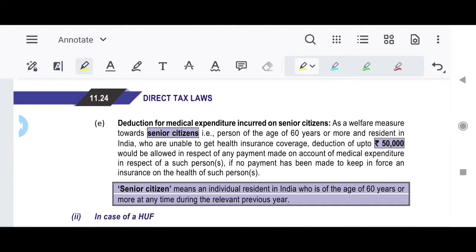Deduction for medical expenditure incurred on senior citizens. As a welfare measure towards senior citizens, persons of the age of 60 years or more and resident in India who are unable to get health insurance coverage, deduction of up to 50,000 would be allowed in respect of any payment made on account of medical expenditure in respect of such persons, if no payment has been made to keep in force an insurance on the health of such persons.